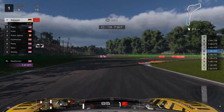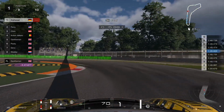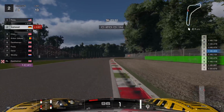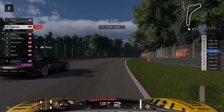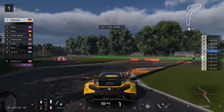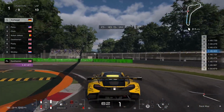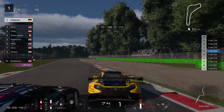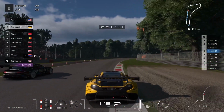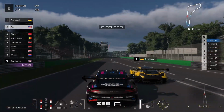So I'm defending on the inside, Perry is going to the outside. So here I just about get a tap from Perry, which kind of spins my car a little bit there. I would say this is more like a push to pass. So let's see now a replay of what happened from a different cam going through this sequence. So Perry just about taps my car there and unsettles it and kind of rotates it a little bit. So a definition of push to pass.